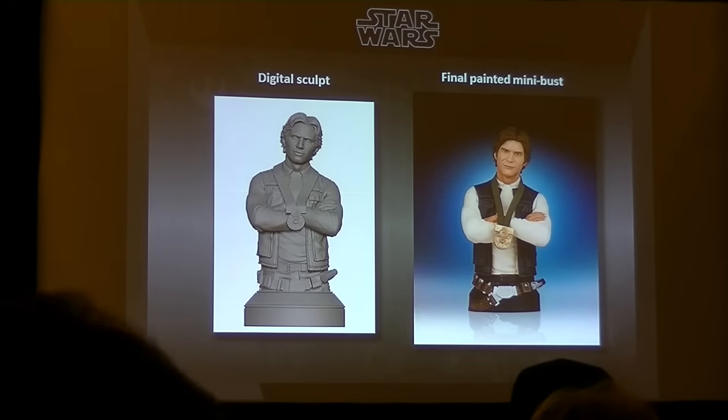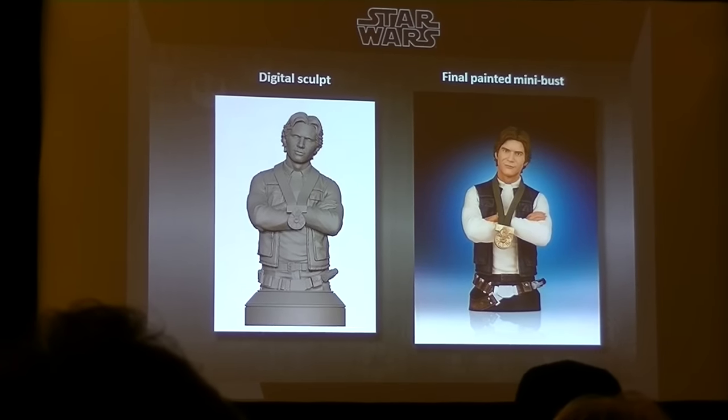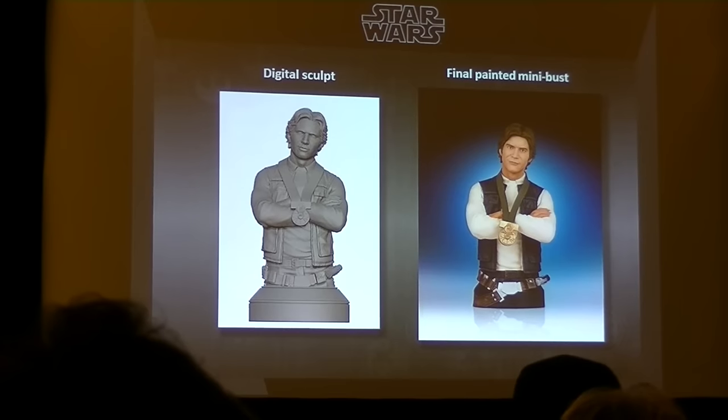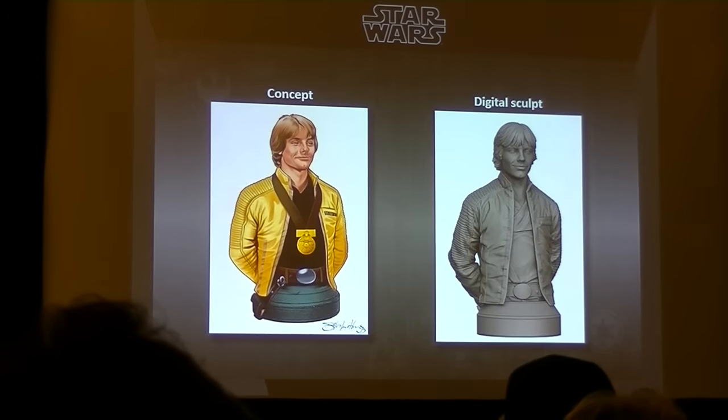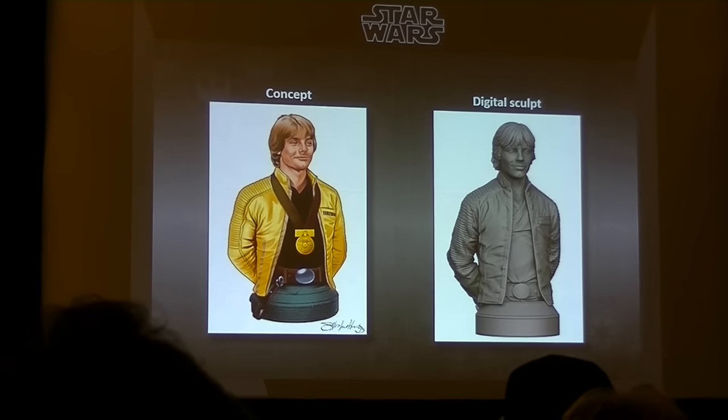This is the Star Wars Han Solo Hero of Yavin bust. So this depicts Han Solo at the end of the film and he gets the Hero of Yavin medal. And Mr. Luke Skywalker as well. We will be working on a Leia bust as soon as these two are complete. So towards the end of the year, you can look for that.